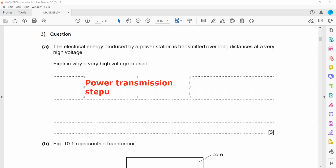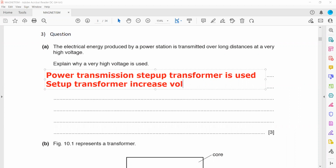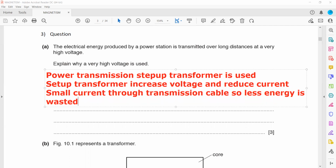Step up transformer is used. So when we use a step up transformer, it will increase the voltage and it will reduce the current. And because the current is reduced, a small current through a transmission cable means less heat energy. So less energy is wasted in the form of heat, because current has a heating effect.